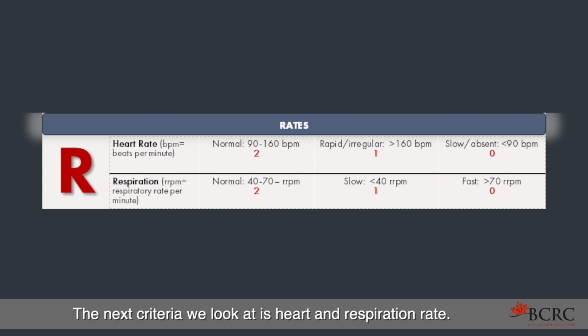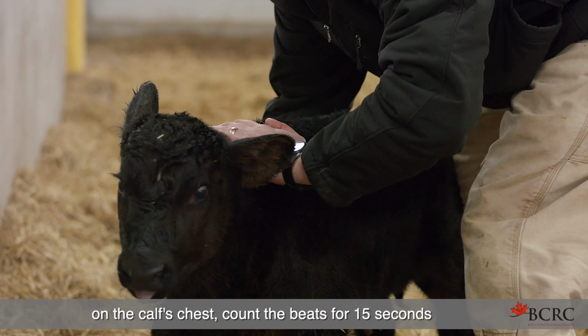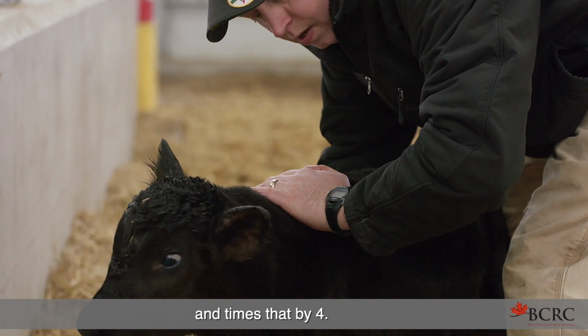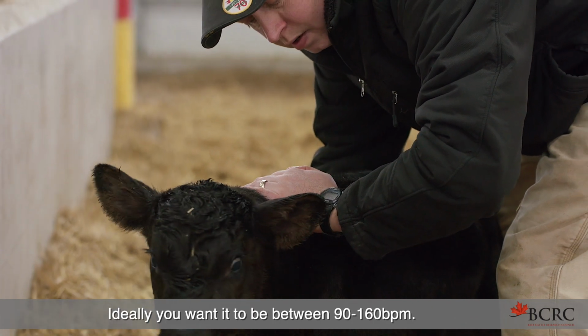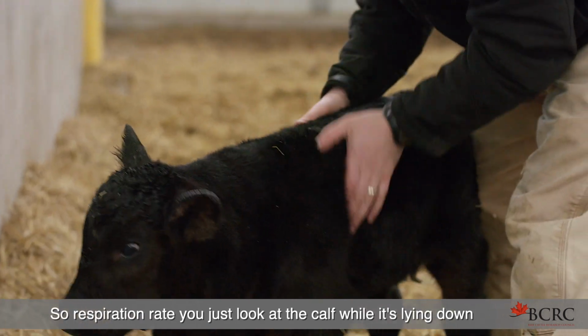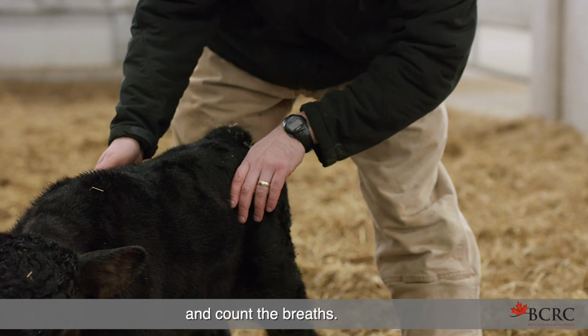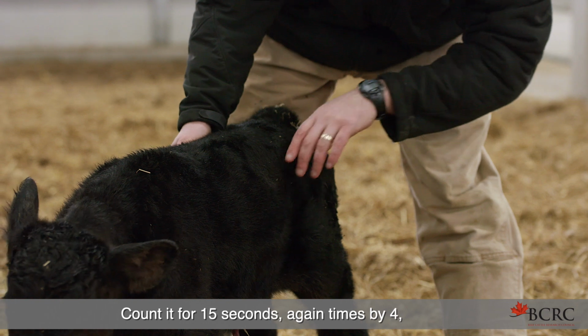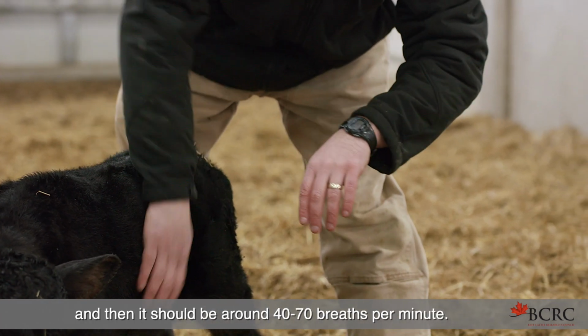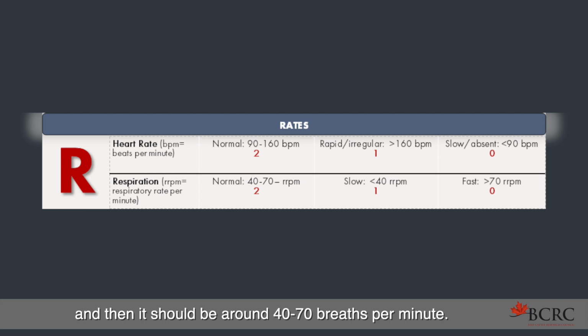The next criteria we look at is heart and respiration rate. An easy way to look at heart rate, you just put your hand on the calf's chest, count the beats for 15 seconds and times that by 4. Ideally, you want it to be between 90 and 160 beats per minute. So respiration rate, you just look at the calf while it's lying down and count the breaths. Count it for 15 seconds again, times by 4. And then it should be around 40 to 70 breaths per minute.